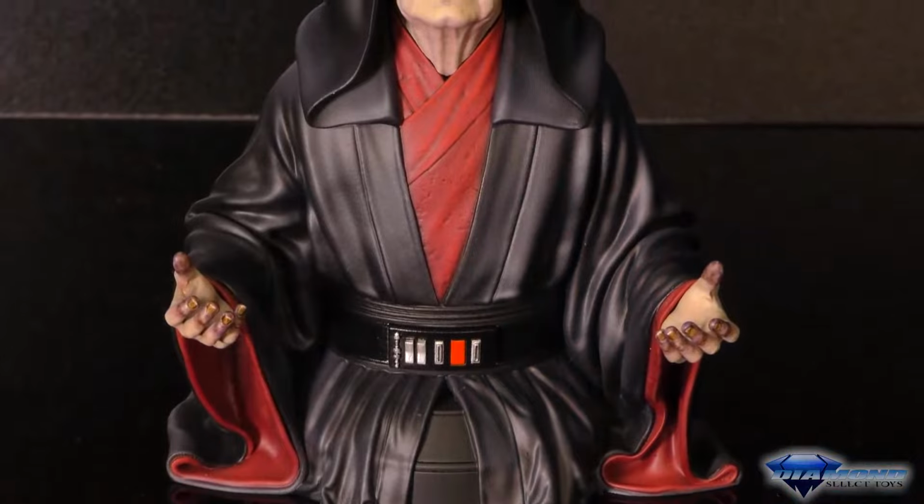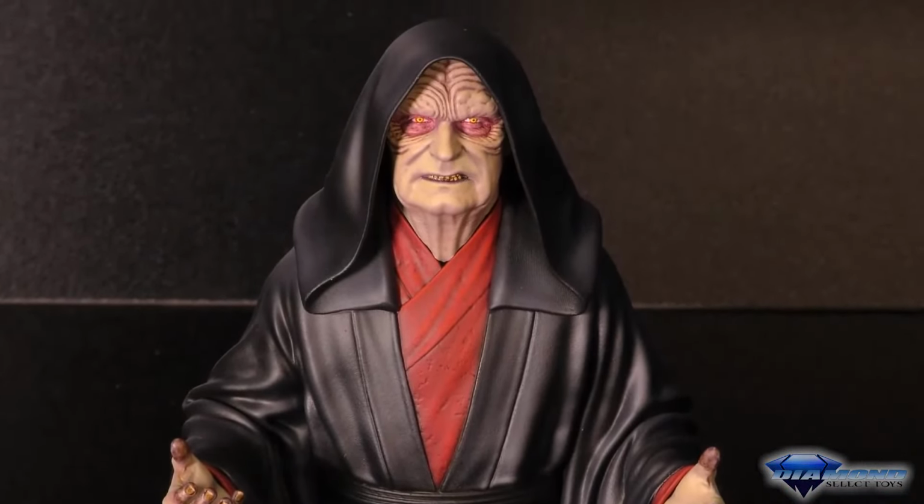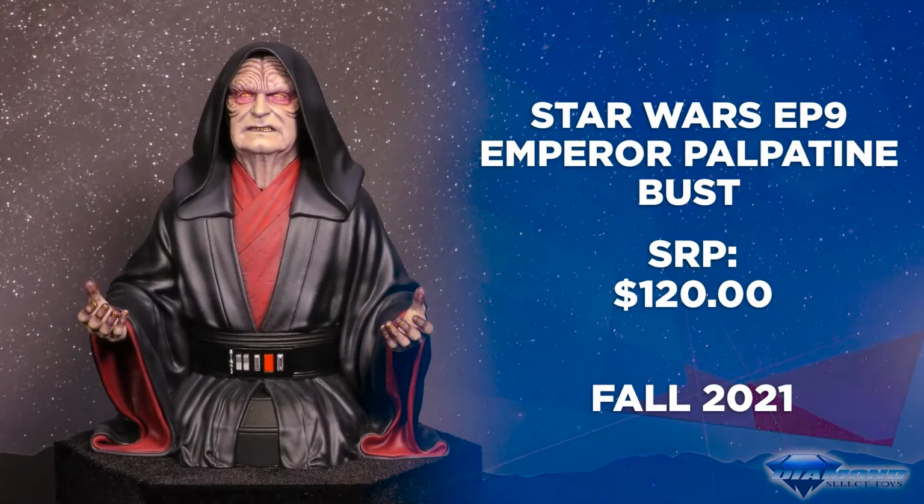Getting down with the dark side and straight from the climax of The Last Jedi, we have the bane of the Rebel Alliance, the evil Emperor Palpatine. His sinister grimace and film-accurate robes are all present on this awesome Gentle Giant mini bust. Be sure to sell out.